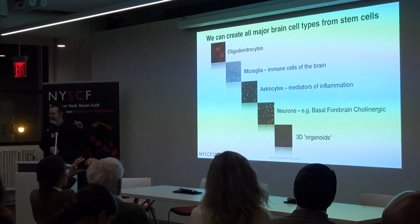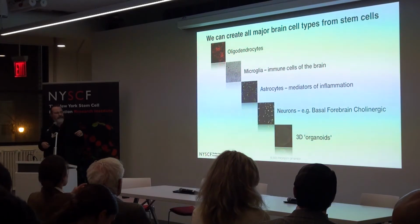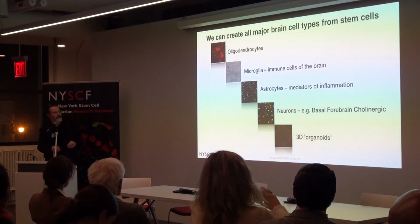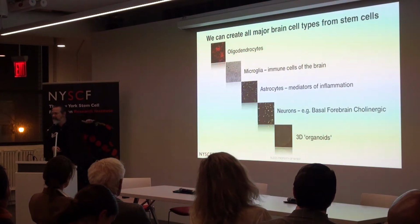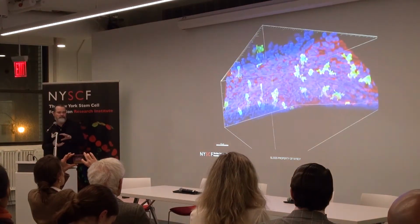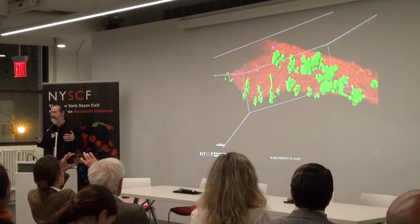We can make a lot of the different cell types and main cell types in the brain: oligodendrocytes that ensheathe the neurons, microglia, the immune cells in the brain, and the target of many of these genetic risk factors. But you can find these genetic risk factors in almost every single one of these cell types. And so being able to replicate this in the laboratory and then even start to mix these together into structures that we call organoids, or little micro tissues, that allow the cells to interact much in the same way that they do in the brain.